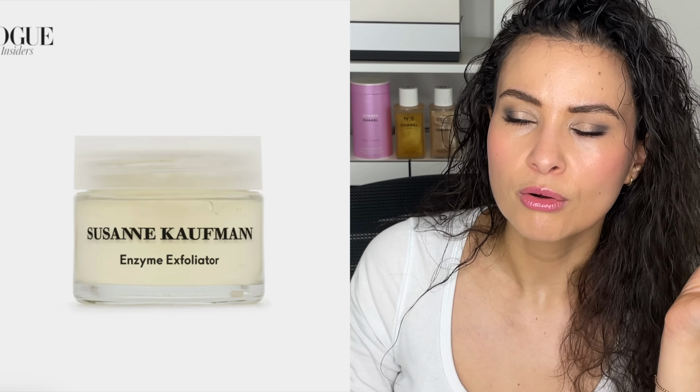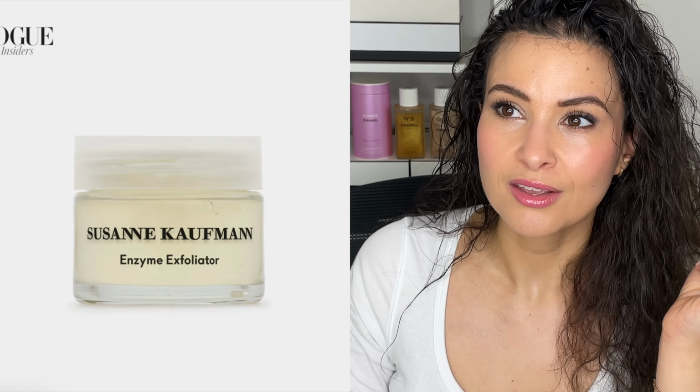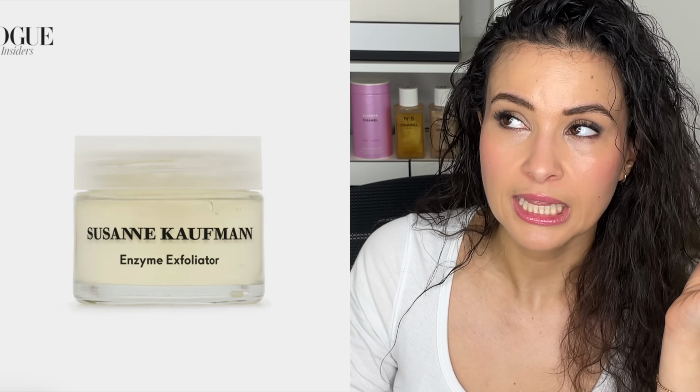Oof. No. It says that it's for every skin type. That's a lie. If you have the slightest inclination towards sensitive skin, that thing is going to burn your face off. So I tried it, I want to say 3 times. The first time I tried it, I did exactly as it said to do. I left it for as long as it said. No, my skin was burning. I tried it 2 more times after that, and I left it on for a shorter period of time. Same results. Burning, like warmth, just no, not good.